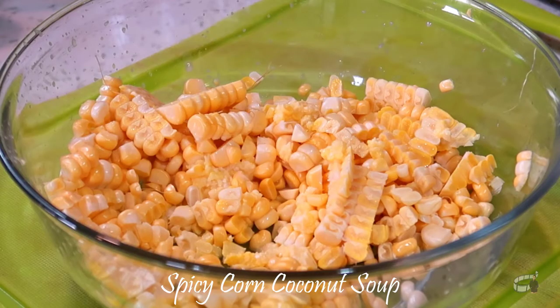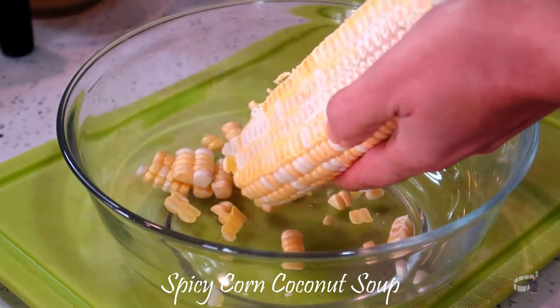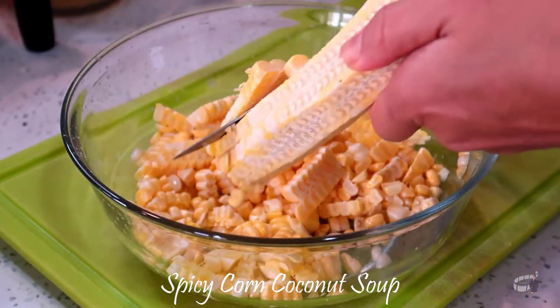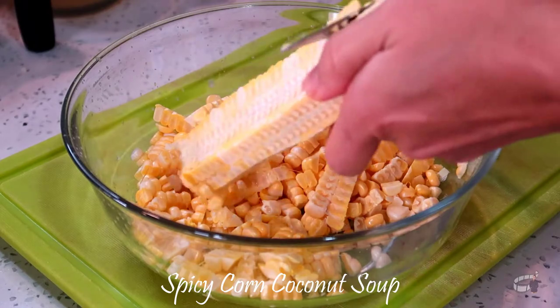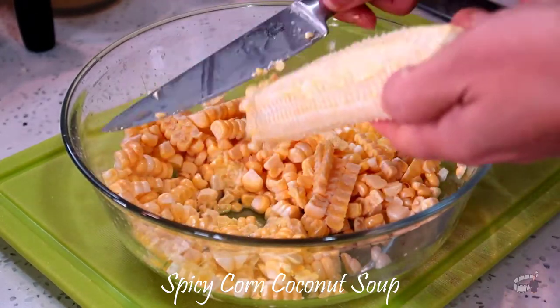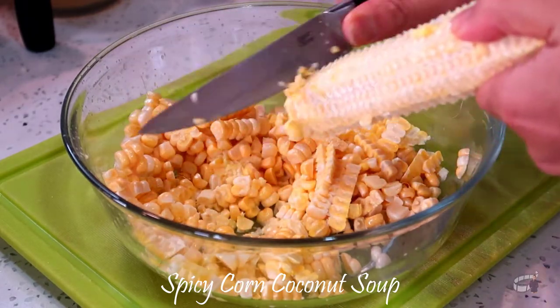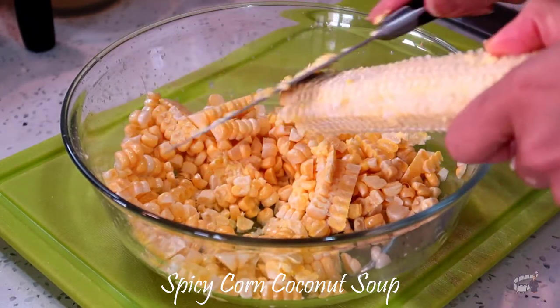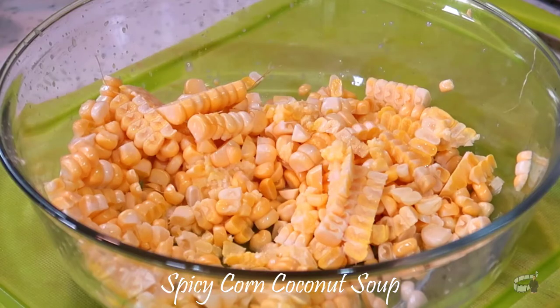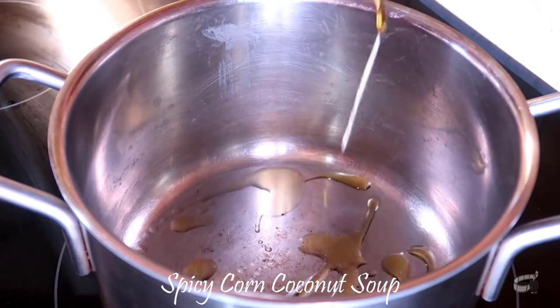To remove the corn kernels from the cob, use a large bowl, then hold the cob steadily. Using a sharp knife, make long downward strokes on the cob, separating the kernels from the cob. Corn is rich in vitamin B12, folic acid, and iron. Corn is typically yellow, but comes in a variety of other colors as well, such as red, orange, purple, blue, white, and even black.